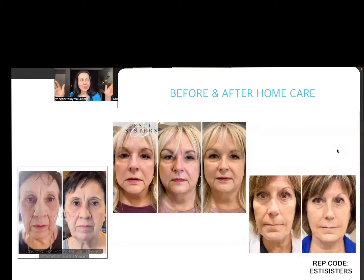And the idea is this, guys. You want your clients to get maximum results. Those are your walking billboards, right? Those are your people that are doing the referrals, people saying, my gosh, what are you doing? So if you can only have a client come in once every couple months or once every 3 months for a treatment, but you can have them on 1 or 2 products that will last them longer, they're going to get that cumulative result. That's what I aim for.